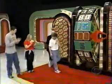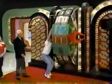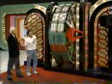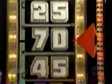Now, here's Bob Barker with our Showcase Showdown. Jeffrey, spin that wheel. Get a dollar in one spin or a combination of two spins, and you're $1,000 richer, and you get a bonus spin, too. Look at this.